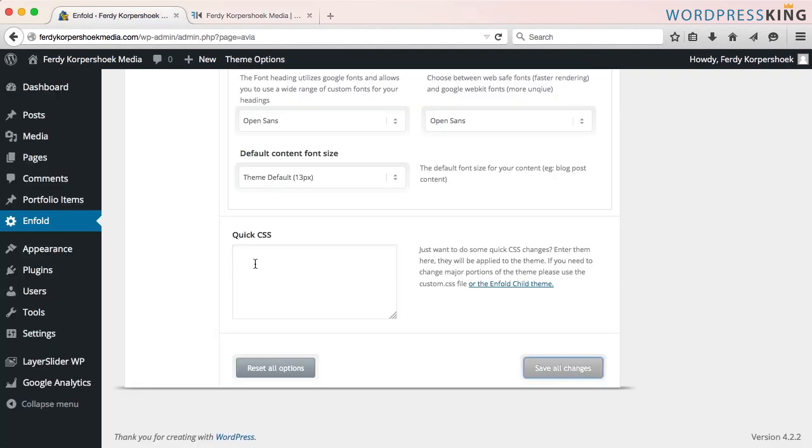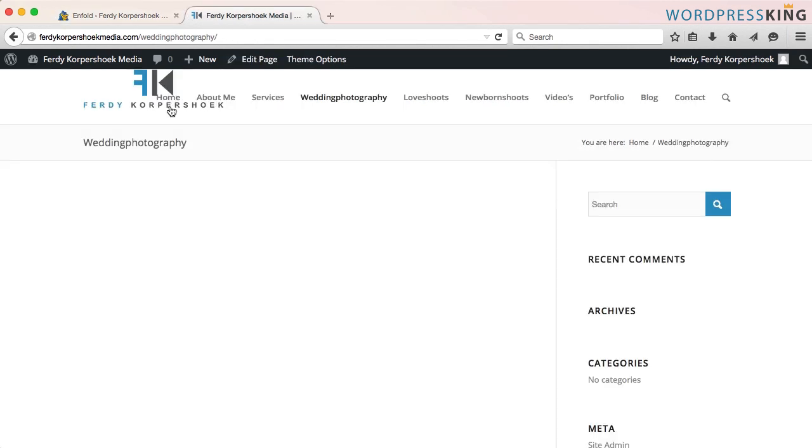Here I can do some quick CSS. You can copy this code from my description, I paste it here, and if I do that, then this will be margin a little bit from the top, so it looks much better. We see the menu is going through it. We're going to fix that in a minute.